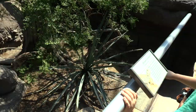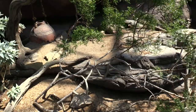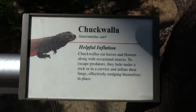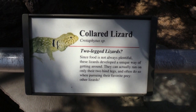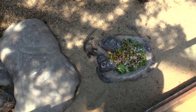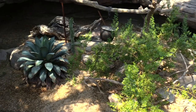Let me know ahead of time, I may not be able to see every single critter that's in these habitats, just because of the way they're designed. There's a lot of little crevices and holes these other little animals can hide in. Got a chuckwalla, and with a chuckwalla, you got a collared lizard. How you doing, Chuck? Very nice. So I'm trying to find the other lizard, but as I just stated, there's just lots of spaces these guys can get into.